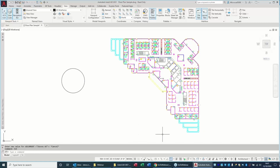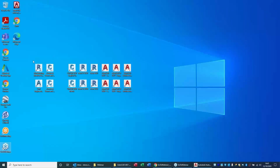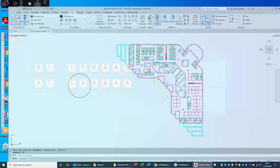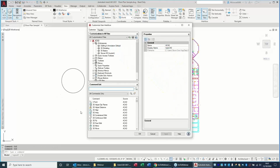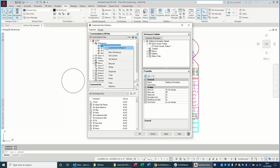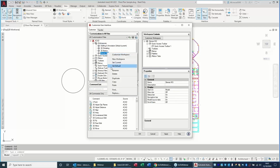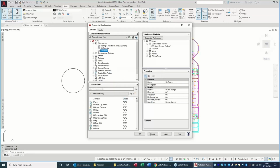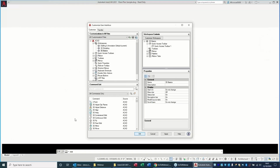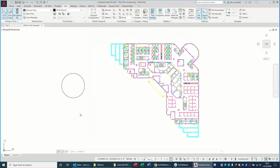If I look at my desktop, somewhere on there, at the top left, is the menu file with my workspace in. Okay, so come back into AutoCAD. What I'm going to do now is CUI. I'm going to delete the workspace off this installation of AutoCAD. So I'll just make that one current. So right click, set current, there we go. And right click, delete my Steve's workspace. And it's gone off my machine. There we go. OK on that. So I'm back to my standard AutoCAD interface.